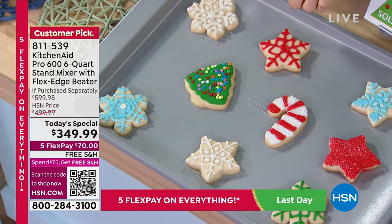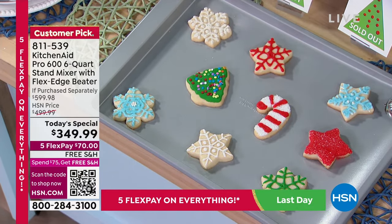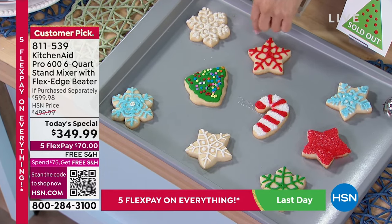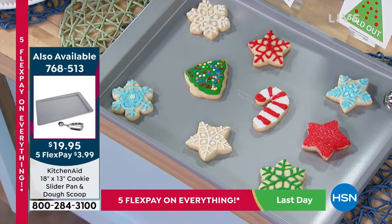Oh, and by the way, you can get these beautiful cookie sheet pans. They're 13 by 18, extra large, and we have those available. And it comes with a cookie scoop. These are amazing. So if you're making cookies, you're going to want to get these KitchenAid cookie sheets. They come with the cookie scoop in colors black and red.